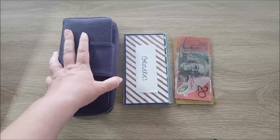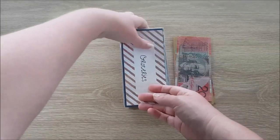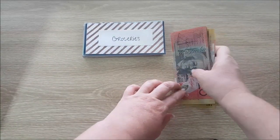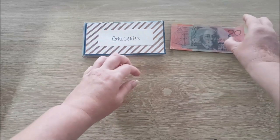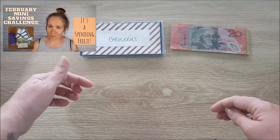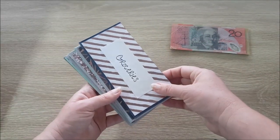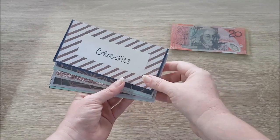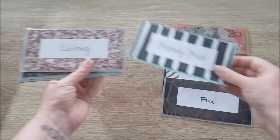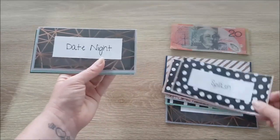Let's jump in and have a look at what's happening in our cash envelopes for February and which ones we will be filling and which ones we will not. So if you haven't checked out my February mini savings goal video, I will link that down below as well, and you can see what we are doing there to put a little bit extra into the bank this month. But we will be filling groceries, fuel, family fun, clothing, personal care, and splash today.